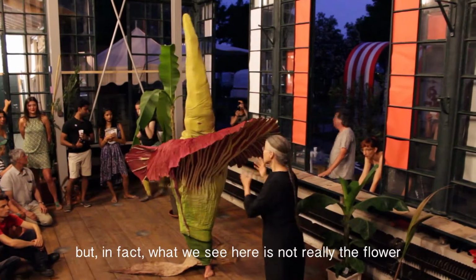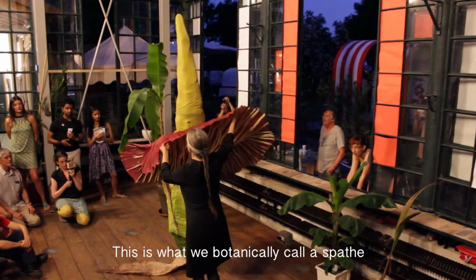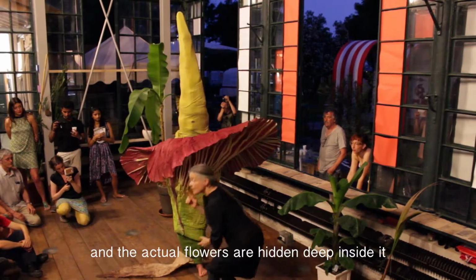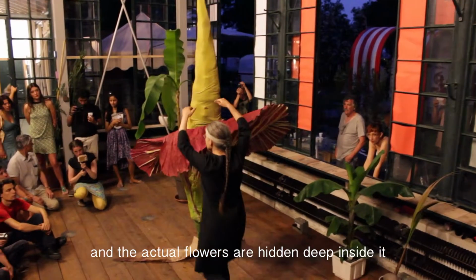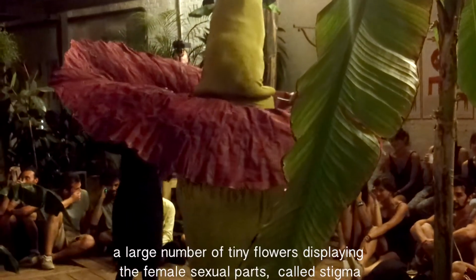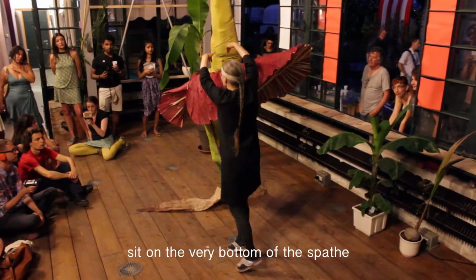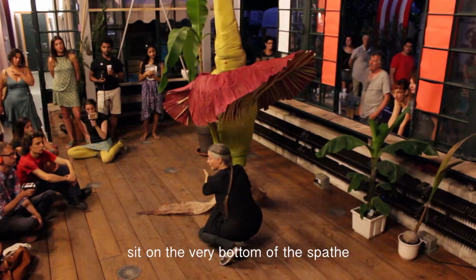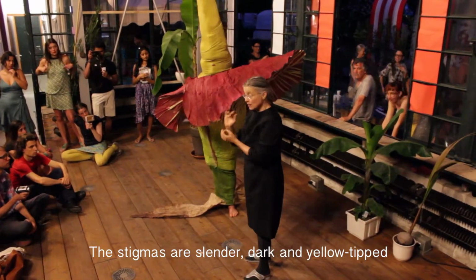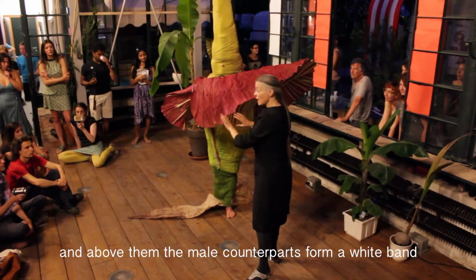But, in fact, what we see here is not really the flower. This is what we botanically call a spathe. And the actual flowers are hidden deep inside it. A large number of tiny flowers displaying the female sexual parts called stigma sit on the very bottom of the spathe. The stigmas are slender, dark, and yellow-tipped. And above them, the male counterparts form a white band.